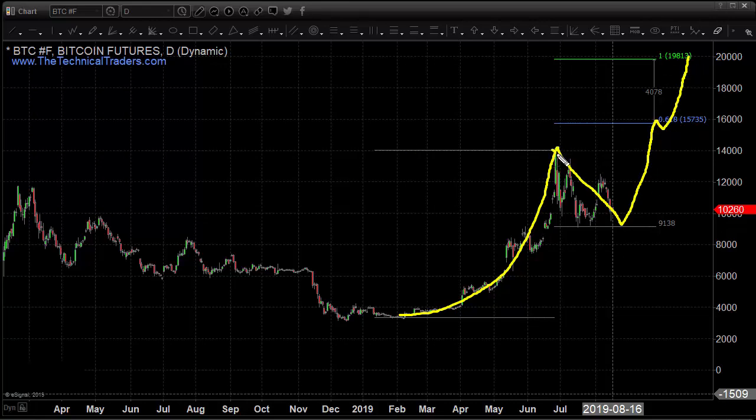So we're keeping our eyes peeled for this big pattern here, this big potential breakout over time for this move to the upside.